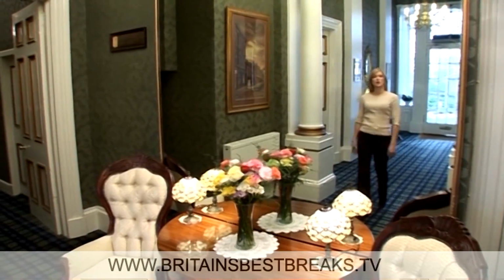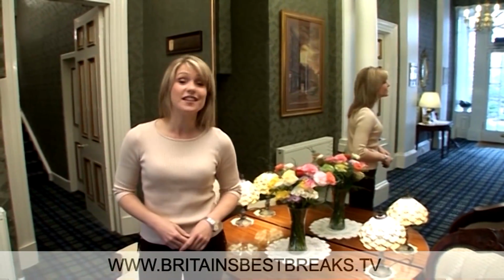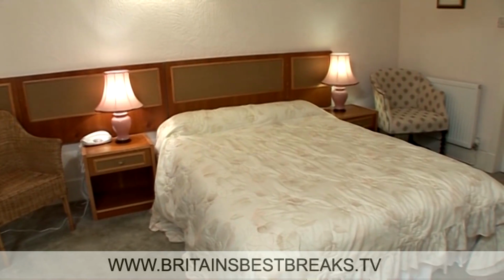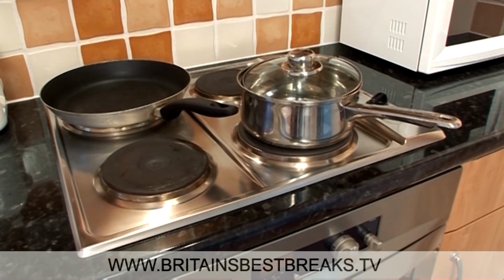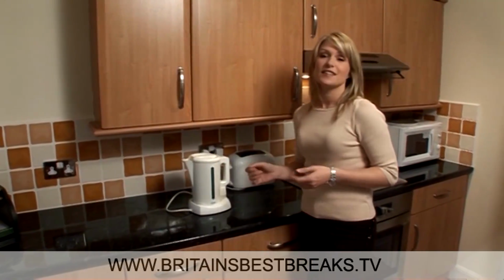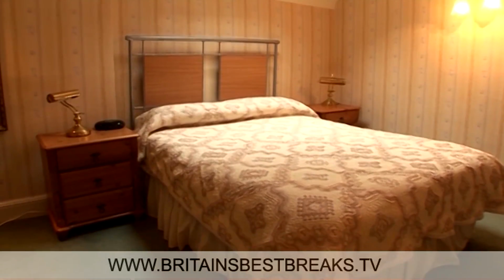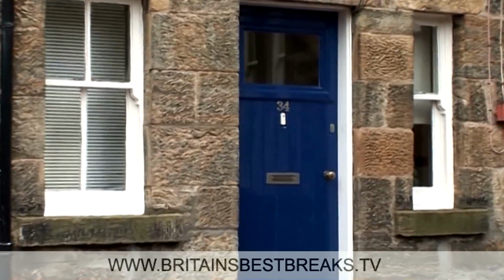The great alternative to hotels and guest houses is a self-catering apartment, and they don't come more elegant than this. In the heart of Glasgow's West End, White House Apartments is the city's largest provider of self-catering accommodation. This is a break where you can come and go as you please. There's plenty of choice, from a single studio to a 3-bedroomed apartment to a cottage, with every modern facility. With Glasgow's attractions nearby, you can stay for a day or as long as you like. This really is a home from home.